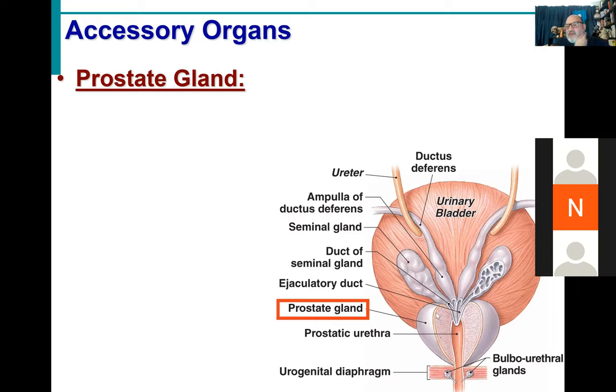Our second gland, as I mentioned, is the prostate gland. Notice, as we talked about before, the seminal vesicles each have a single duct. Let's make this a little bigger so it's easier to see. A single duct comes out of them that feeds into and meets up with the ducts of the ductus deferens, which, as we talked about, come together to form the ejaculatory ducts. So we have two ductus deferens, two seminal vesicles, and two ejaculatory ducts.